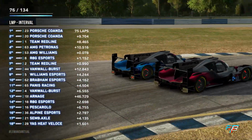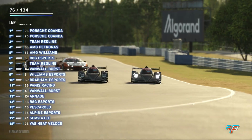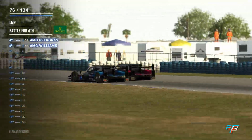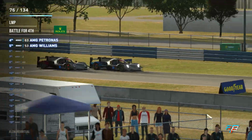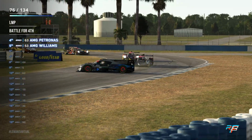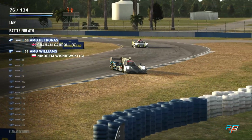Look, there we go, side by side, the AMG 63, the Petronas car, down the inside there of the Williams car, and they now make their way through the left-hander, and there you can see them absolutely side by side as they hit the brakes down towards T10. Oh no, contact there, and the AMG Williams car has gone round.